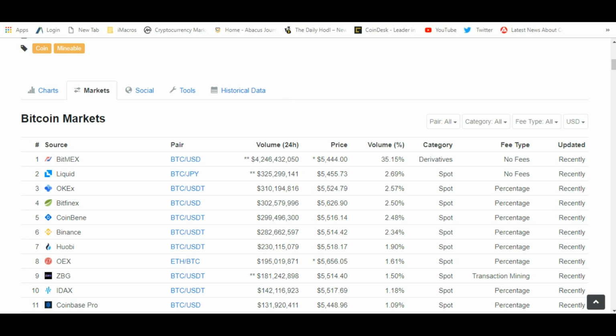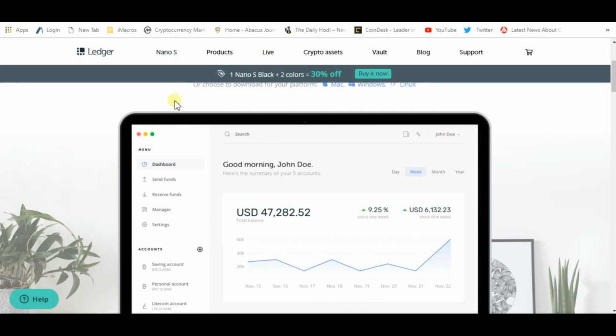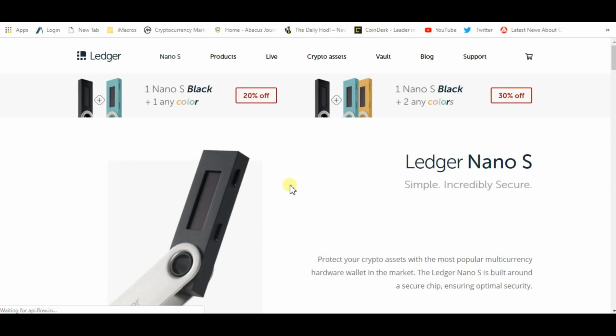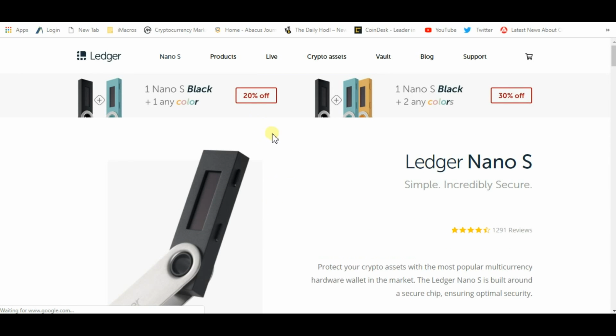So first, as a U.S. citizen, the first thing I'm going to do, and before I go into this, I want to show you this. I showed some of you this in a video prior to today. My XRP I hold on a Ledger Nano S.